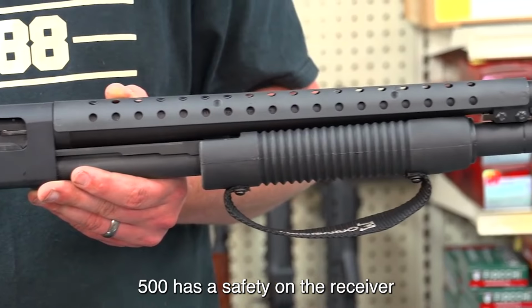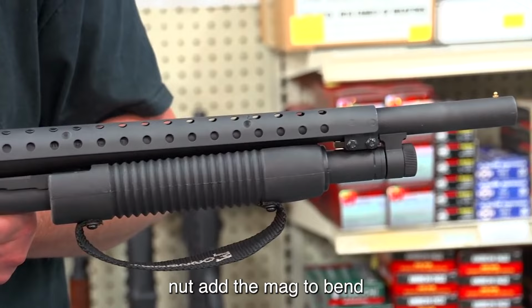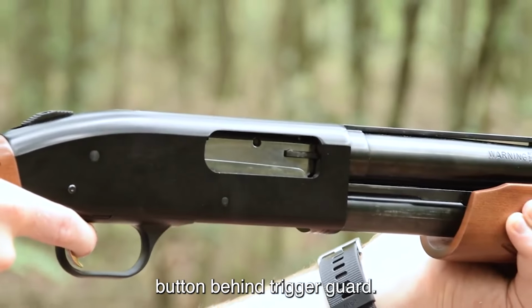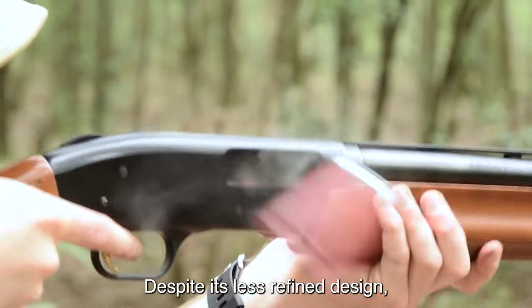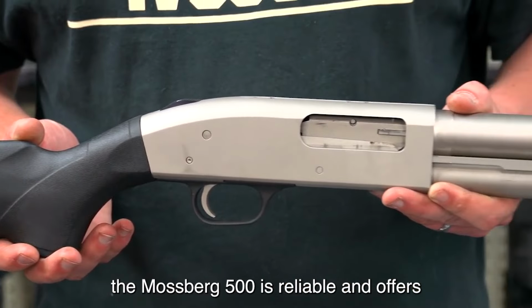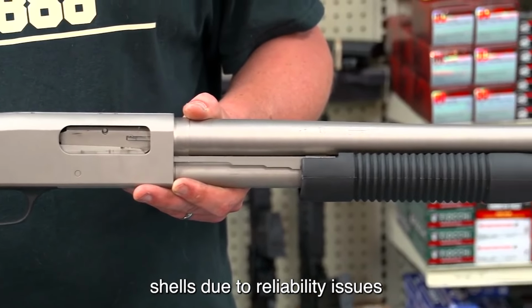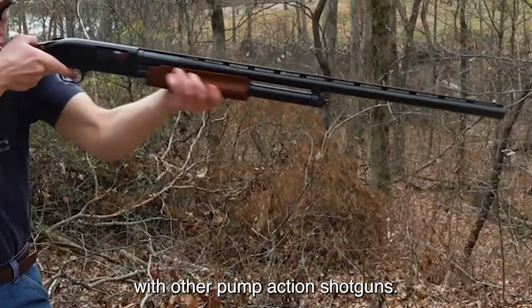The Mossberg 500 has a safety on the receiver, a barrel nut at the mag tube end, and an action release button behind the trigger guard. Despite its less refined design, the Mossberg 500 is reliable and offers the option of mini shells due to reliability issues with other pump action shotguns.